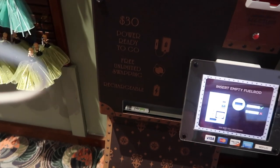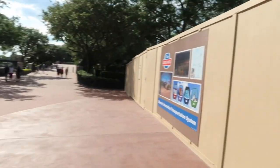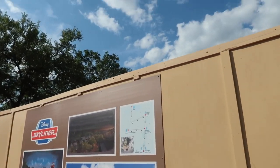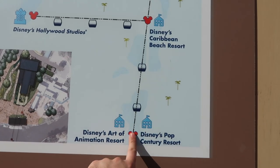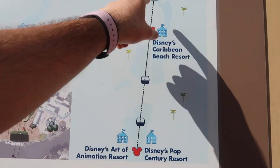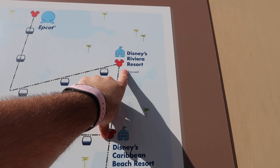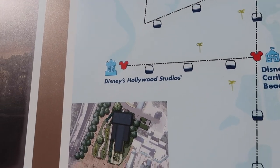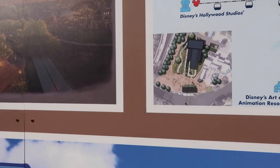And down she blows. Considering that I was here 3 months ago and basically nothing had been done for the skyline, I can already see there's two towers over there finished. And they've got this concept art up now, which shows you where it's going to go. It's going to go from Art of Animation and Pop Century on the bridge, which is where we were, to Caribbean Beach, Hollywood Studios, Disney's Riviera Resort, which is currently proposed, and then Epcot. And that's what the layout for the station looks like.